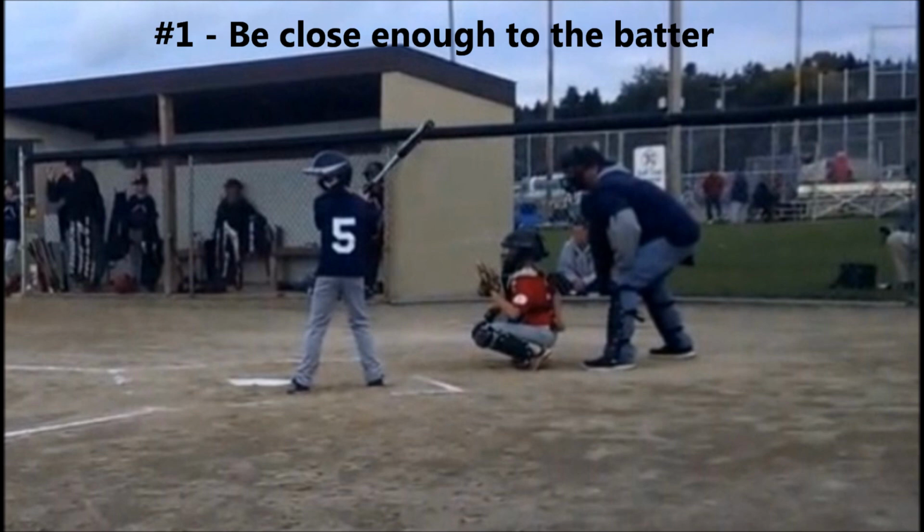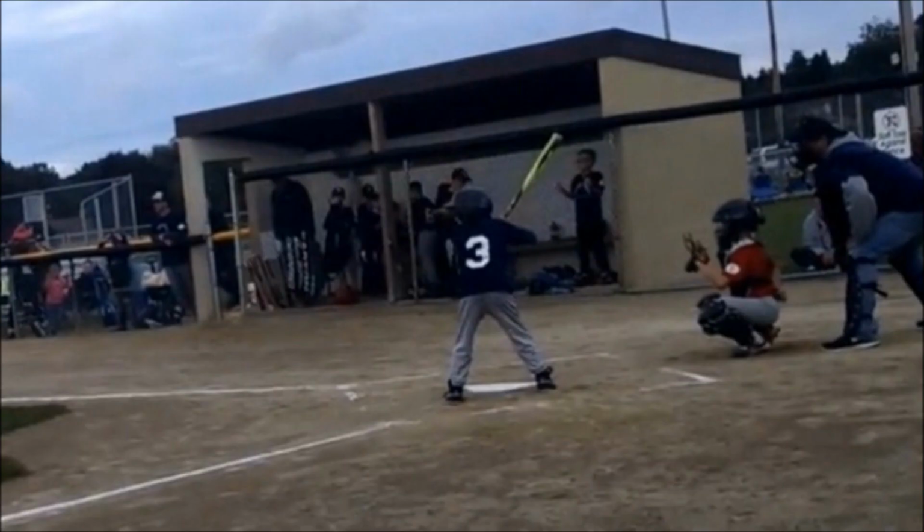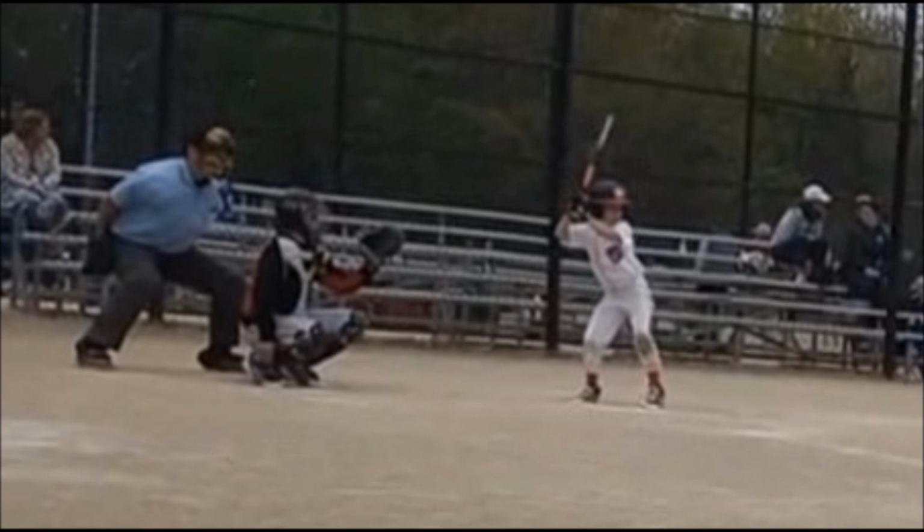I have found that most youth catchers pick a spot to set up, and regardless of where the batter is in the box, they are always set up at the same distance from home plate, and they usually are not anywhere near close enough to the batter. You can see our other video on how to set up as a catcher for more information.